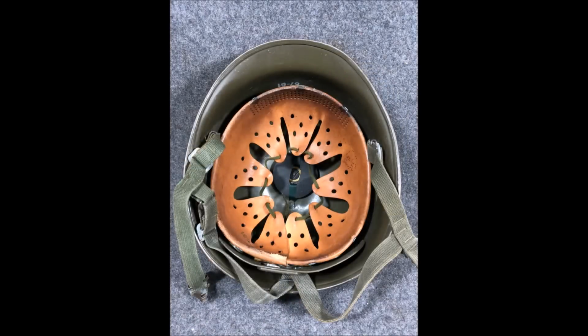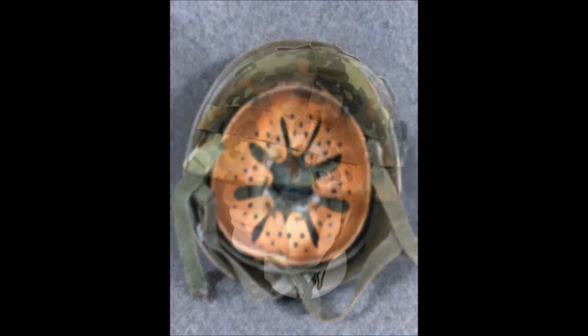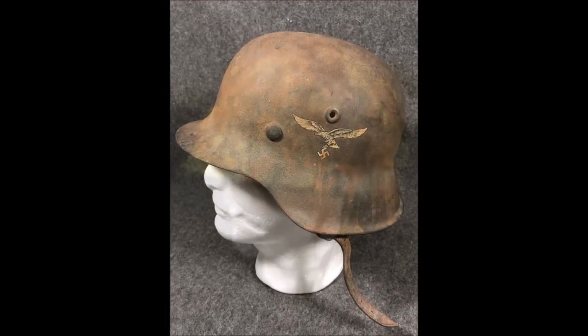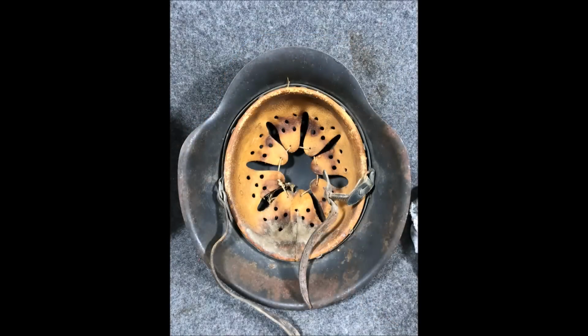actually fits me. Pretty interesting thing, and luckily they went to Kevlar pretty quick after they introduced the Flecktarn, so there's only a very few number of those covers, and they're all in great shape. So the single decal Luftwaffe M42 helmet, very small size, but nevertheless original and really cool.